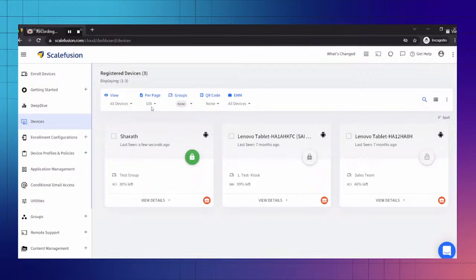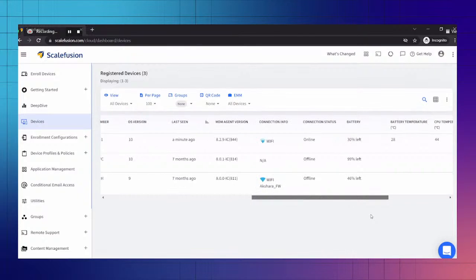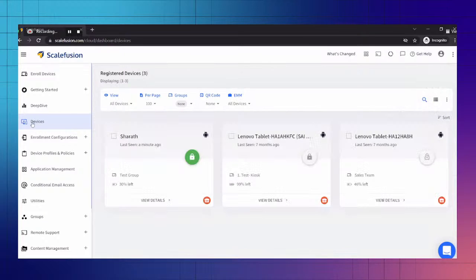Yes, so this is the device management and inventory section wherein we can see the devices that are enrolled with Scalefusion over here. There are two views, list view and the grid view. We can assign wildcards like asset ID or any kind of a name over here, and the general information is available. We can also get to know what Wi-Fi it is connected to, and all the necessary information is available. A report of these devices can be generated at any point of time, and this is the devices section through which you can check out all the devices that are currently enrolled with Scalefusion.